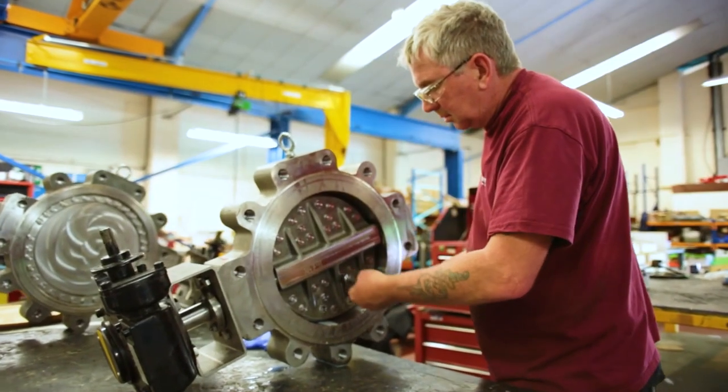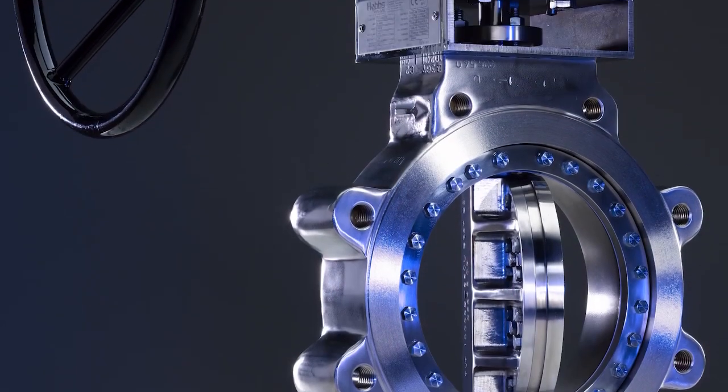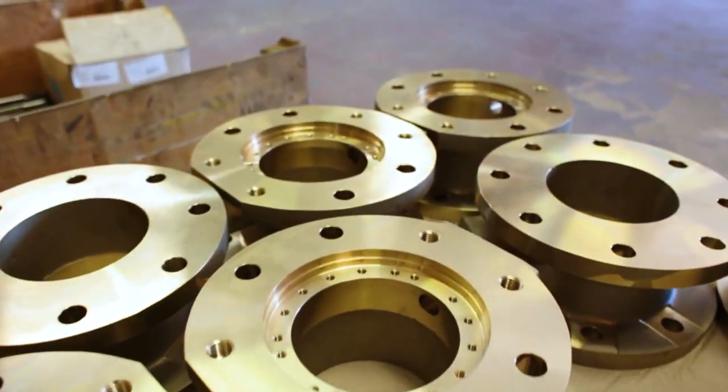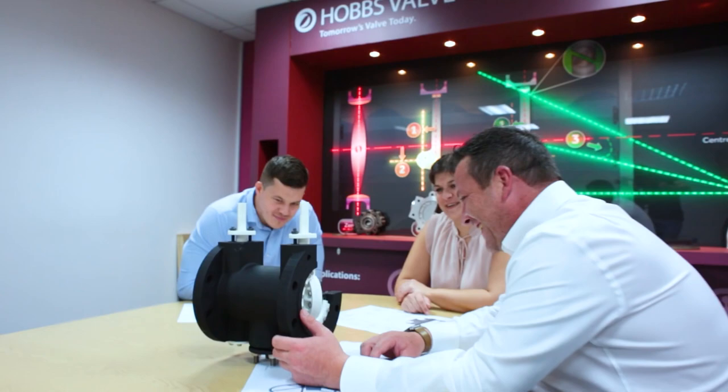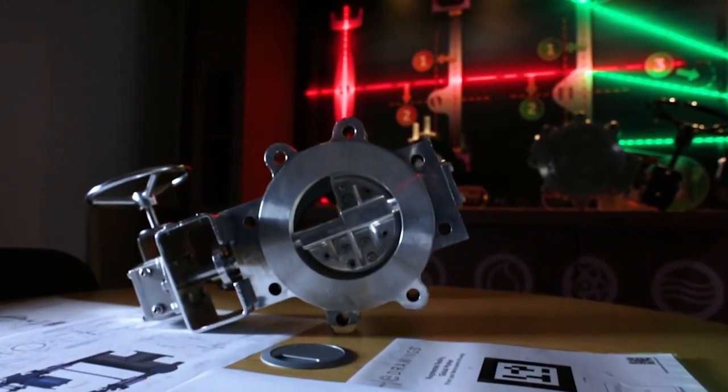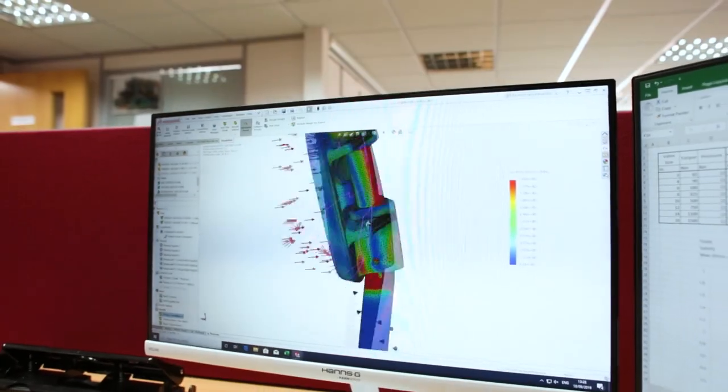Hobbs Valve are a specialist manufacturer of metal seated triple offset butterfly valves, covering a vast spectrum of industries. I would say oil and gas is probably 60% of what we do. Marine is catching up. We're basically the new kids on the block. For a triple offset manufacturer, being 15 years old, that's relatively new. And we are sort of known as the innovators.